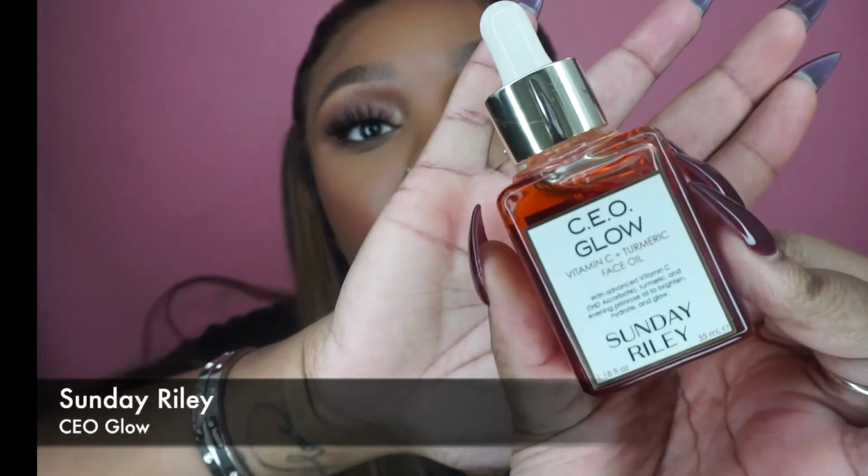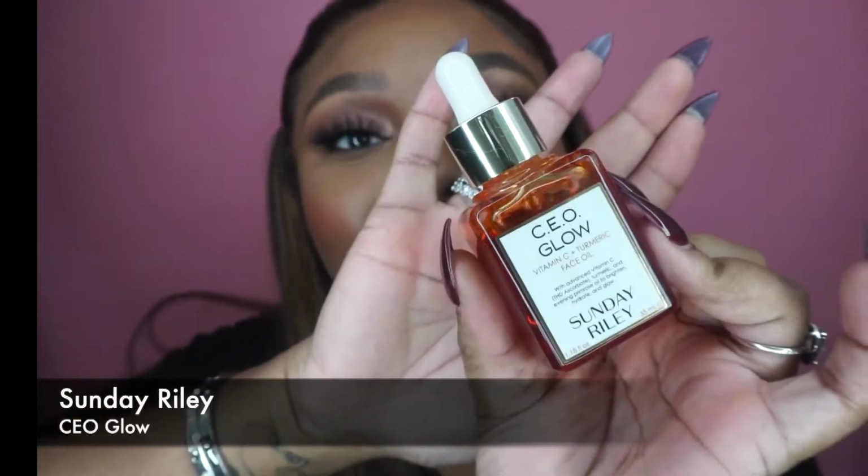Second to last but not least, I've been loving this CEO Glow oil from Sunday Riley. I love oils, guys. If no one's ever known me, they know I love oils. Even though I used to be really oily, someone taught me that I can also have dehydrated skin, because I would get oily, but then I would get these tiny dry patches all over the face. And it was like, how could I be oily but I'm getting dry patches? So someone explained to me that I could be dehydrated oily.